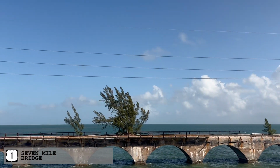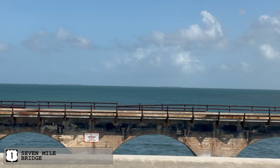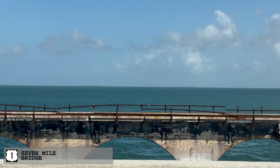When the bridge was first built, it was among the longest in the world. The sections you cross today were built from 1978 to 1982, and some of the older structures were recycled into guardrails and other construction materials.